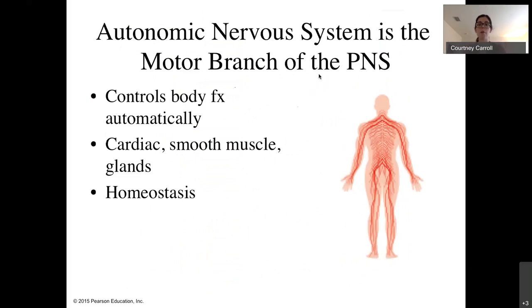And we're now going to talk about the autonomic nervous system. So the motor branch of the peripheral nervous system. So we have, remember, if you think back to that original chart, the peripheral nervous system, the motor branch, these are the efferent pathways. So coming out of the brain and spinal cord, we have motor information, and there are two classifications.